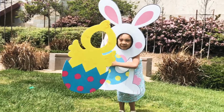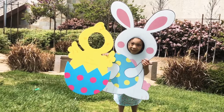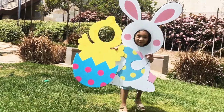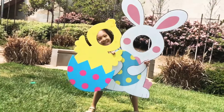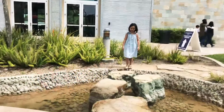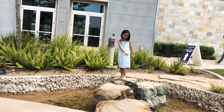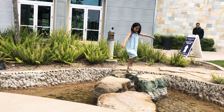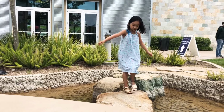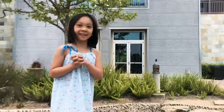Hi there. Are you a bunny? Yeah. Okay, now you're going to transform yourself into the chick, right? Uh-huh. You're going to be a chick and a bunny. A bunny and a chick. Oh, okay, done. Oh my god, you're trying to cross the bridge, huh? Wow, be careful, okay? Okay, go. Be careful, okay? Whoa. Yay. Oh my goodness. Good job. You made it.